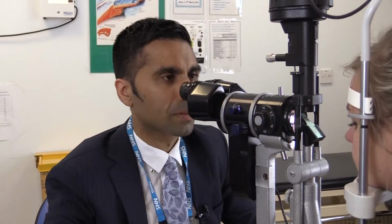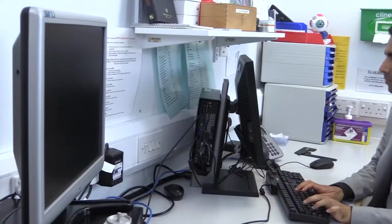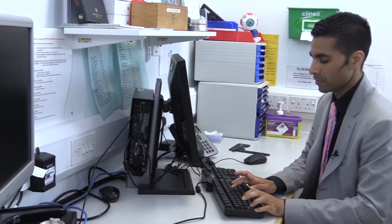Glaucoma is one of the most common causes of irreversible sight loss in the world. We are in a privileged position to determine those patients that will be at high risk of losing sight from glaucoma through patient stratification. We have an excellent screening service within Oxfordshire and indeed the whole of the UK. My job is to see those patients in the clinic and determine those at the highest risk of sight loss.